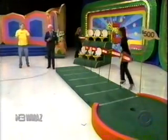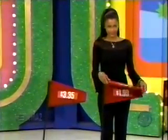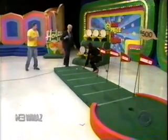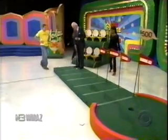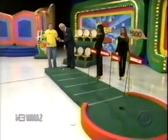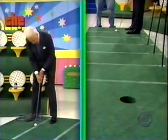We are going to find out how well you have done, how close you'll be to the hole when you putt. The price of the jam is $3.35. How much is the sauce? Oh, my. You are going to have to putt from clear back here. But I will show you how easy it is the moment I receive a putter. Here we go. Now, you come over here, Daniel, please, and you hold the microphone for me. Okay. And I will putt this ball into that hole, just like this.